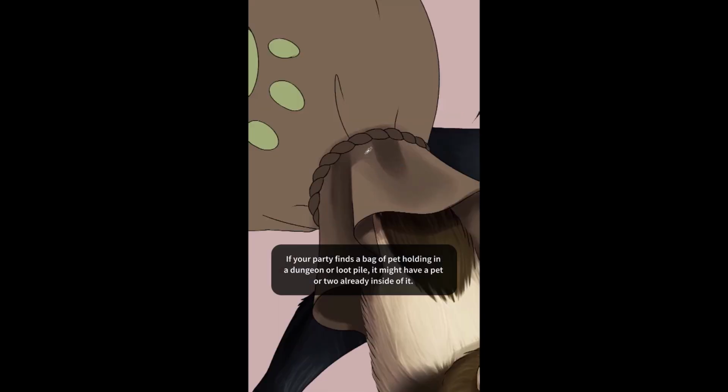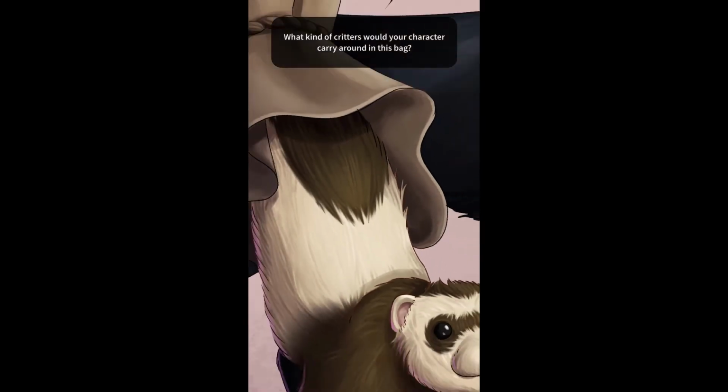If your party finds a bag of pet holding in a dungeon or loot pile, it might have a pet or 2 already inside of it. What kind of critters would your character carry around in this bag?